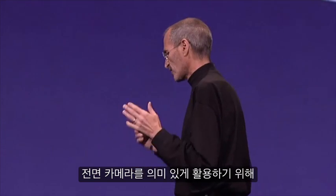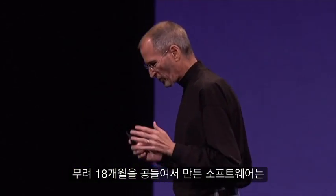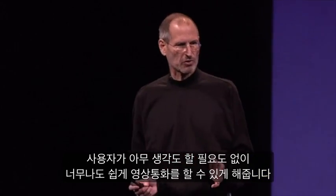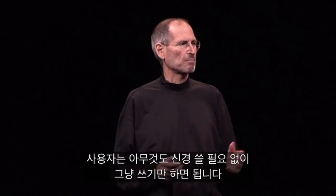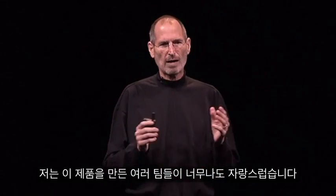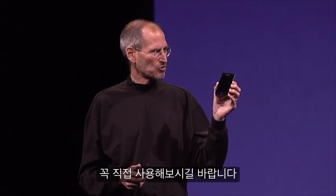It's not just a front-facing camera. It's a front-facing camera and 18 months worth of work to come up with software that you'll never even notice when you want to place a video call. It's the complete solution so that all of us don't have to be system integrators. And I am so proud of the teams that have made this product. It's really extraordinary, and I urge you to get your hands on one and see for yourself.